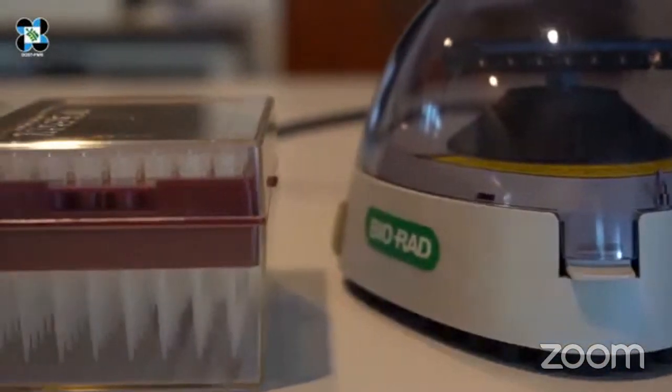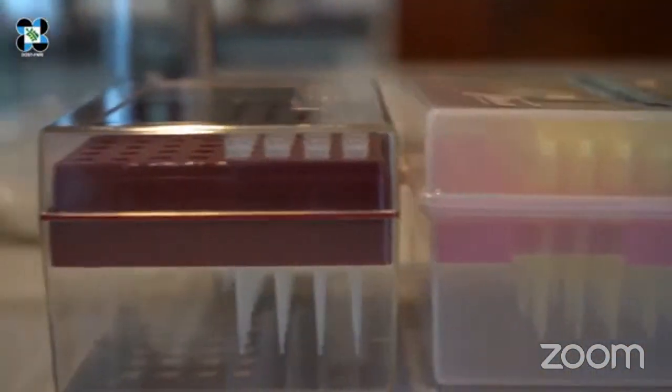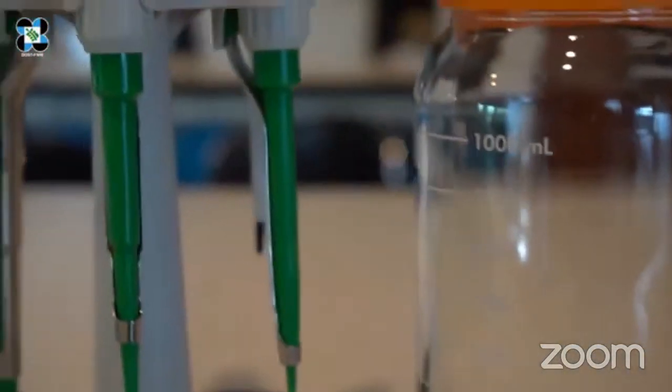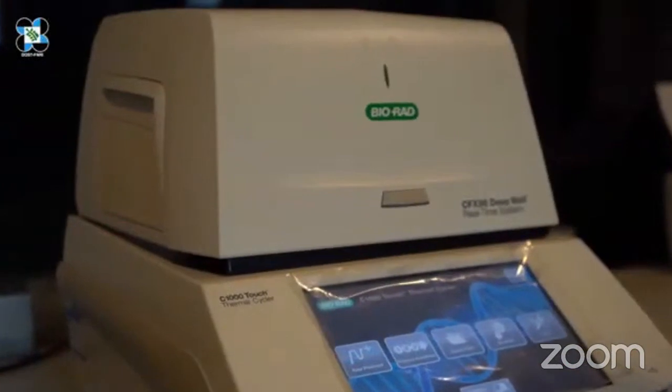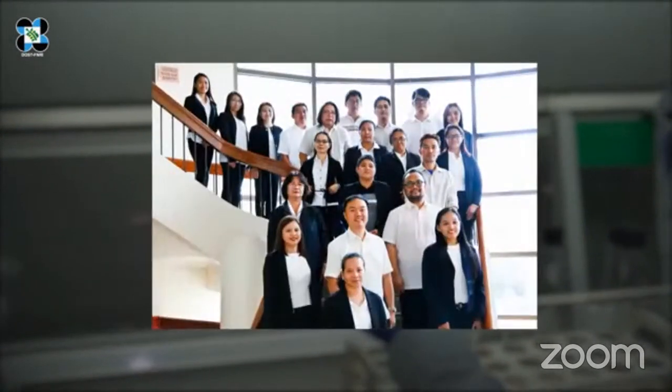Recently, the laboratory has also started performing molecular pathogen detection in food and bacterial cultures using the technology of real-time polymerase chain reaction. Detection of Salmonella and Vibrio has become more rapid and accurate as we are committed to deliver high quality and timely services.